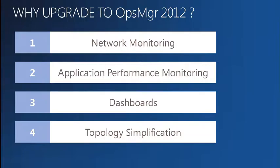And finally, our topic of discussion today is what I call topology simplification. One of the big things we wanted to ensure was Ops Manager was a highly scalable product, right? That was one of the challenges in the R2 release. So one of the things we did was get rid of the RMS role, and we federated all the management servers so they're all peers of each other. And so I'll take a little bit of time and talk about some of the key design changes that we made in this release as well.